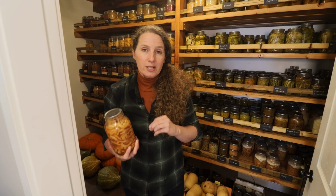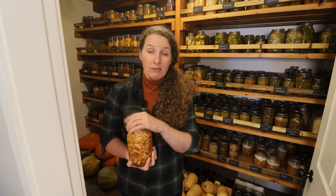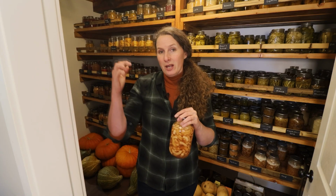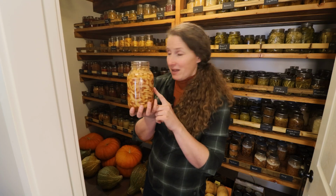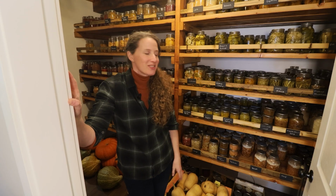So you're not only going to save money when you're canning your own pie filling, because you will save at least a few dollars per jar, but more than that, you're going to be able to control the ingredients that go into your pie filling, and it tastes so much better, and it's not filled with all that junk. So definitely a recommend. I just want to go through all my canned products now and look at the savings for my own curiosity because it's kind of fun.